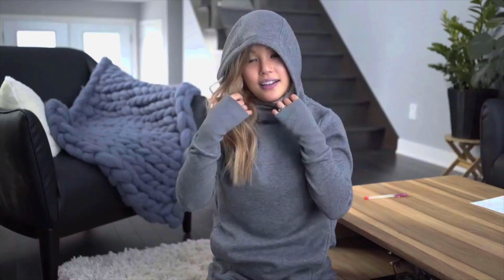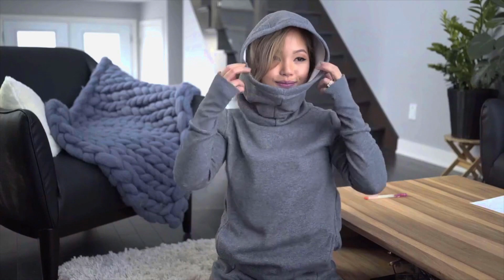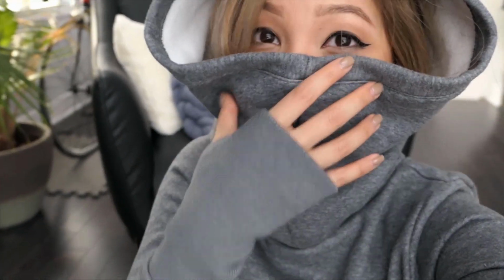And the hoodie is super cute. It goes all the way to your neck, so you won't get cold. And you don't really need a scarf for this. So this is why I love winter. I just love getting warm, cozy sweaters just to be cuddled up and warm. And it just feels so nice on your body, and I love it. This is one of my favorite sweaters from Fabletics, and it's amazing.